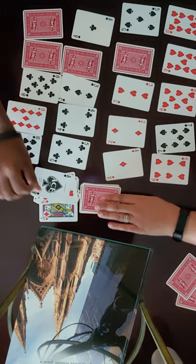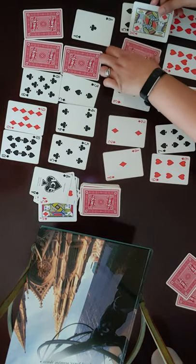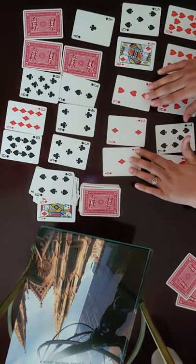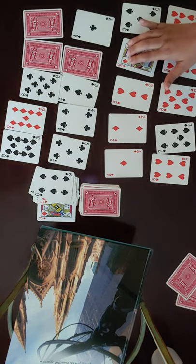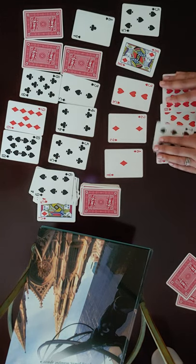I think I can win. Let's see. Oh, wild card. And I win because I've sequenced my numbers 1 through 10. 1, 2, 3. This was a wild card, so I used it as a 4, 5, 6, 7, 8, 9, and 10. Yes, so I challenge you to play up to 4 people.